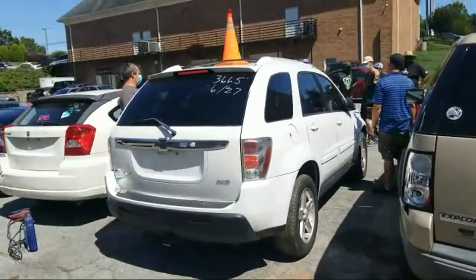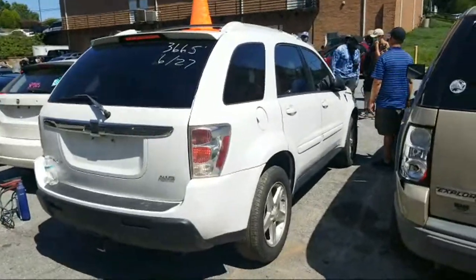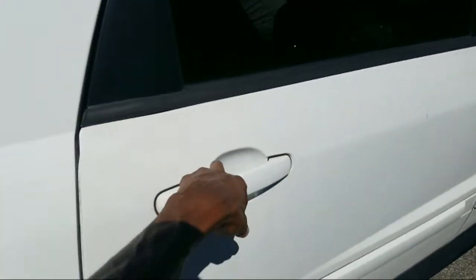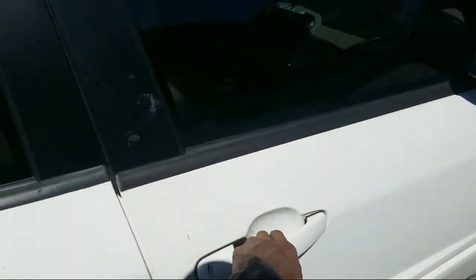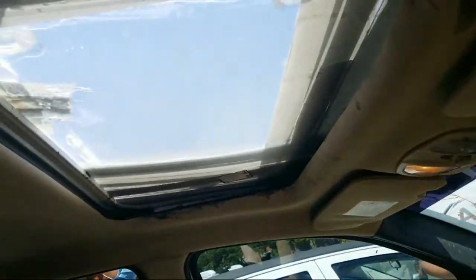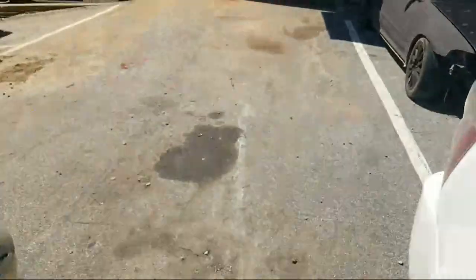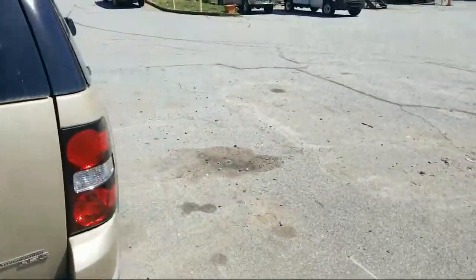But that Equinox, I can't stand these Equinox. 164 on the miles. I got a bid of 2, a bid of 3, a bid of 4, 5, 600, 6.5, a bid of 700. 7.25, 7.5, I got a 7.25, I'm going to do 7.5. I don't know what that is up there. Too late now, 7.25. Seven and a quarter.